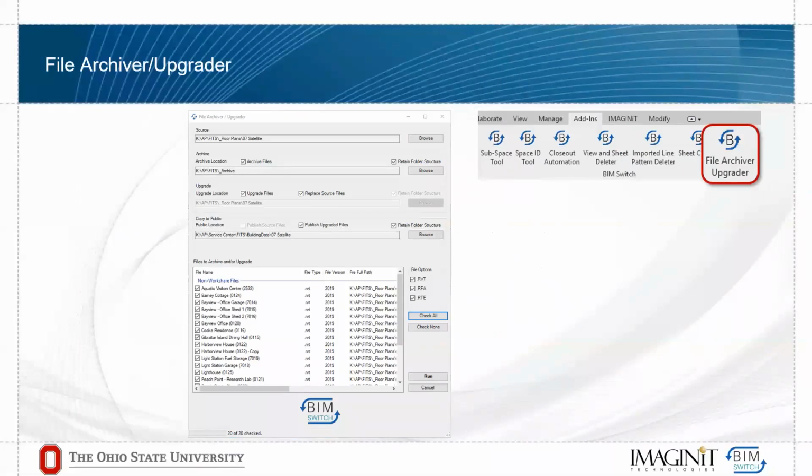And this tool alone for us has saved us tens of thousands of dollars in labor costs. It's been a game changer for us. We just simply couldn't continue the project if we didn't have something like this.